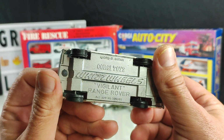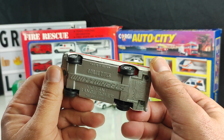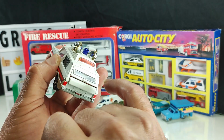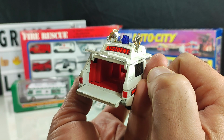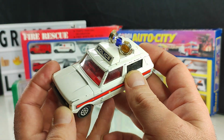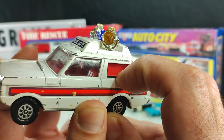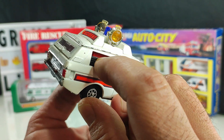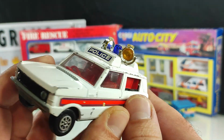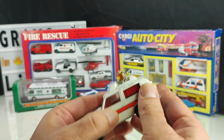First off, got a Corgi Toys Vigilant Range Rover Whiz Wheels. I was very happy to see it had a nice functioning tailgate on this guy. I love my wagons, I love my emergency vehicles. It was a Range Rover, not a wagon. I do have some wagons to go over. And I didn't notice right away, but both of these side doors open as well. There's a plain panel there, maybe at some point there may have been a decal there with some equipment on it, but very cool little display piece. Happy to have that in my collection.